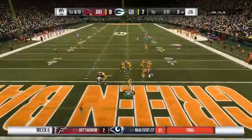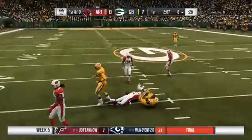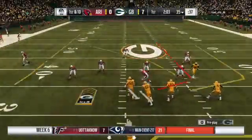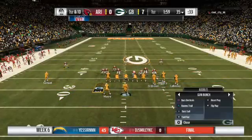They'll try and start this drive in the air. That's complete over the middle to Callaway. And he'll be taken down, but they've got this one up to the 35-yard line. A very solid gain of 27.